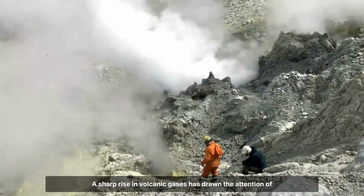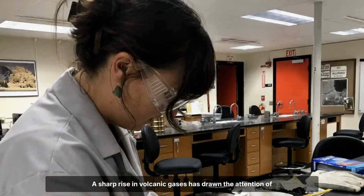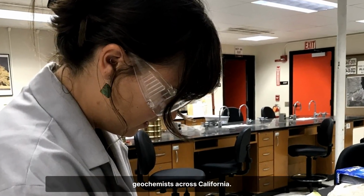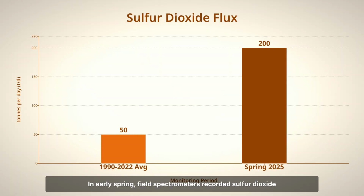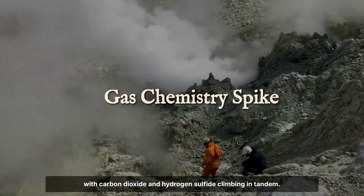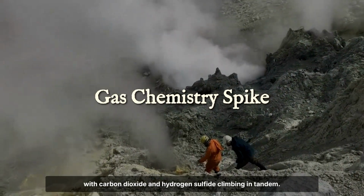A sharp rise in volcanic gases has drawn the attention of geochemists across California. In early spring, field spectrometers recorded sulfur dioxide concentrations 4 times higher than the long-term average, with carbon dioxide and hydrogen sulfide climbing in tandem.